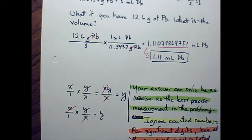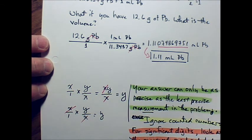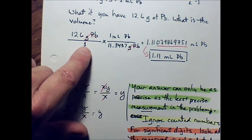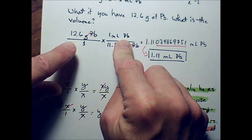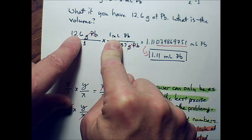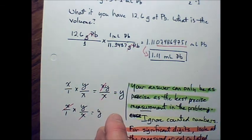Yes? I have a question. Yeah, ask your question. Go ahead. If they switch like 1 over 1, and then the 2 measured and 2 measured. So just switch to 1 and 11.3. Yeah, well, that would be multiplication then. If I have a measured or calculated number here on the top, then I'd multiply this times that. This is just a combination of multiplication and division.